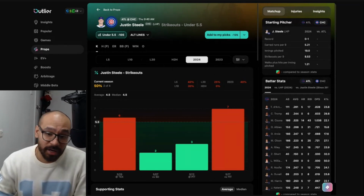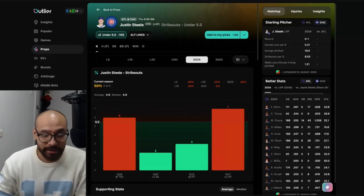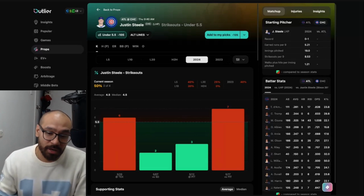He's going up against a Braves lineup that's starting to look like the offensive powerhouse they were last year. Steele hasn't thrown more than 88 pitches in a game this season, and he's currently sporting a career-high ERA and a career-low whiff rate. He's got his work cut out for him against Atlanta. Now, I don't know what any of that means, but it must be good.